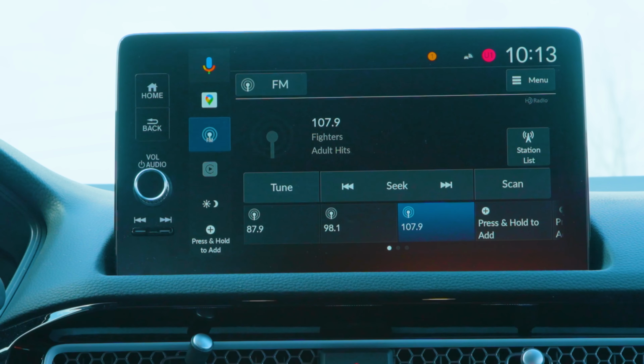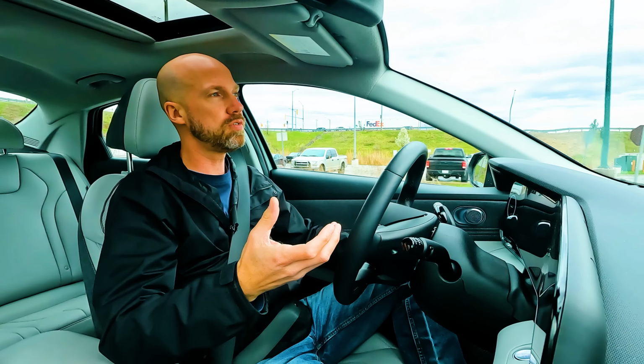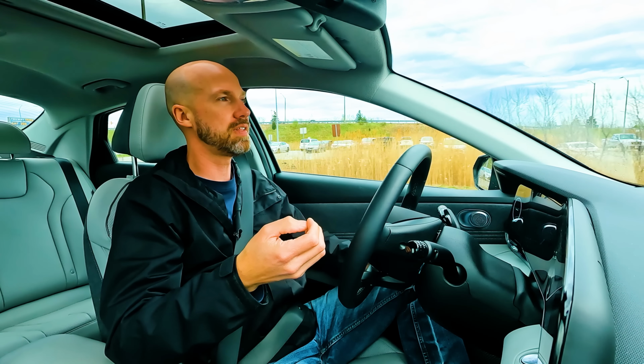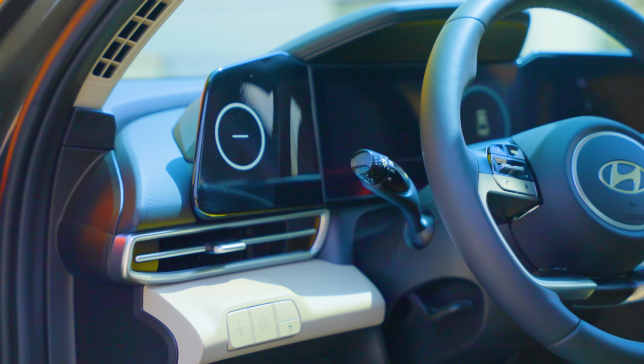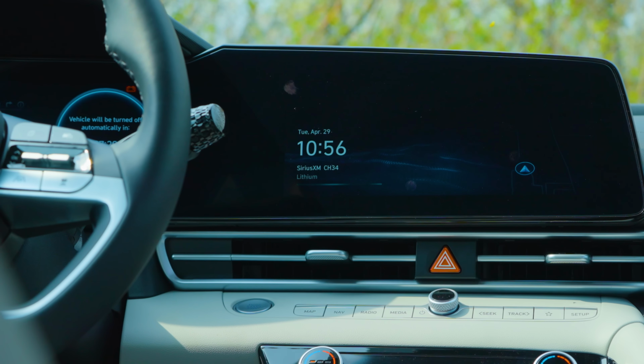The Civic uses Honda's latest and greatest infotainment software, but the actual physical screen and buttons and the software itself all look a little dated. The Hyundai screen and software looks more modern and it has some great features not found in the Civic, like the split screen capability. I also found it was easier to configure and personalize the system in the Elantra more than the Civic's by setting things like my favorite presets.